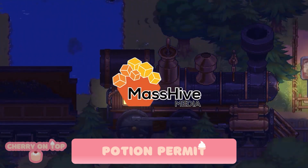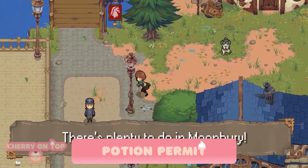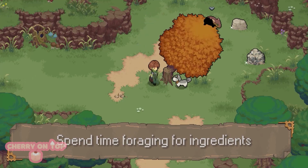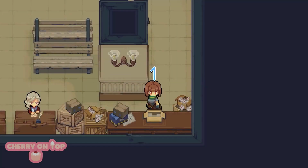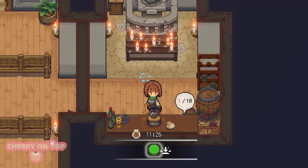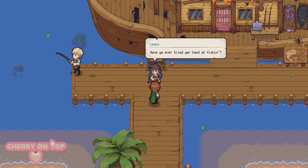Next at number 9 is Potion Permit, an open-ended life simulation RPG game. In this title, you play as a chemist who arrives in the town of Moonbury to help cure the mayor's daughter and convince the residents of the wonders of modern alchemy. However, upon your arrival, you'll soon find out that it may prove difficult to win the townsfolk's trust. You will also start to unravel mysteries of the past as you explore the countryside.